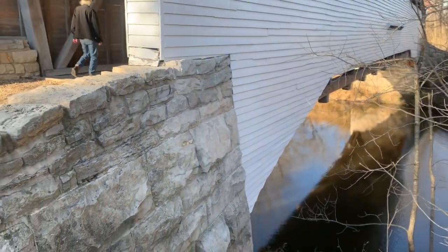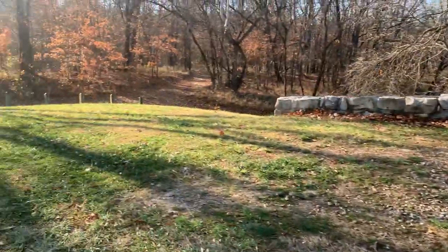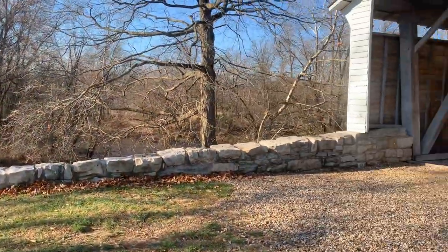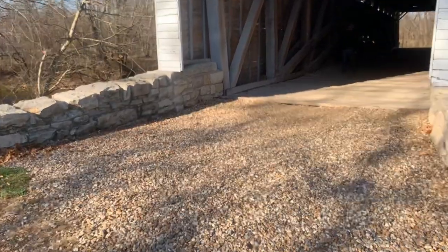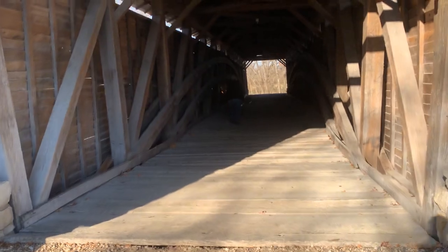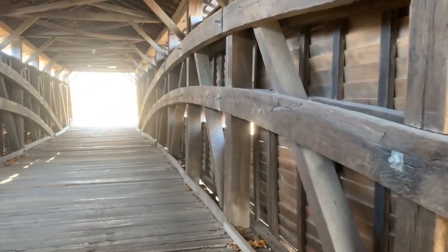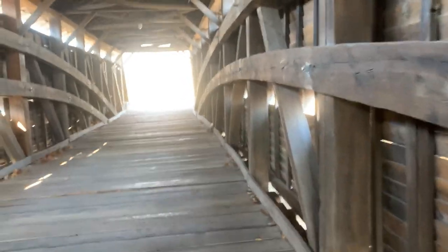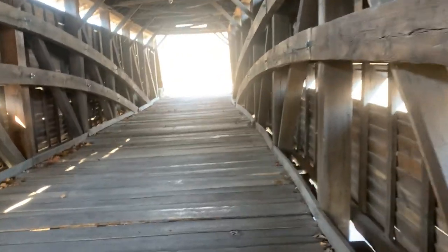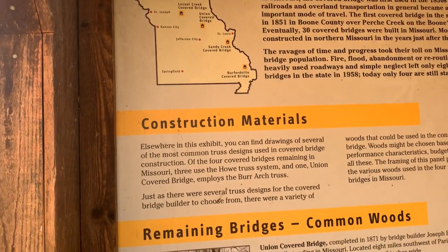Back in the day, these things would only last about 20 years when they had a bridge built out of all wood. So they would build these covers to put over the top. And whenever you had it over the top, it would last almost up to 100 years. If y'all have never been to one of these bridges before, this stuff is really cool. This covered bridge in the state was built in 1858.